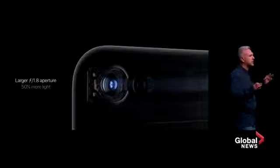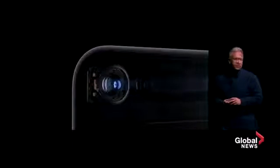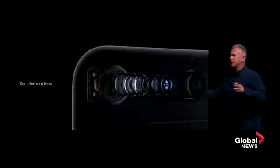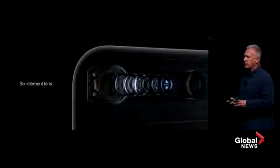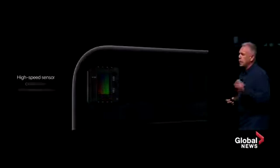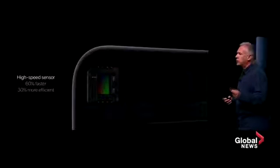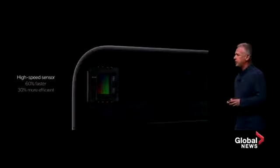f1.8 aperture lens that lets 50% more light onto the sensor. There is a new 6-element lens, so you can get a sharp image edge to edge with that 1.8 aperture. And there's an all-new 12-megapixel sensor. It has large pixels, it's 60% faster, and 30% more energy efficient.